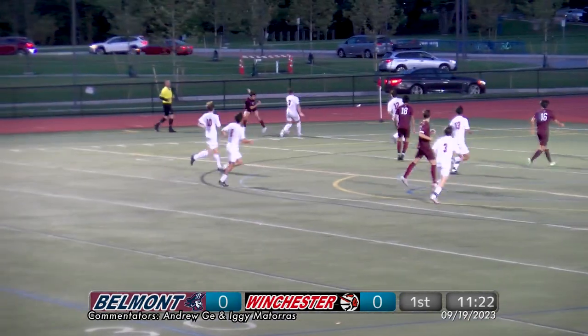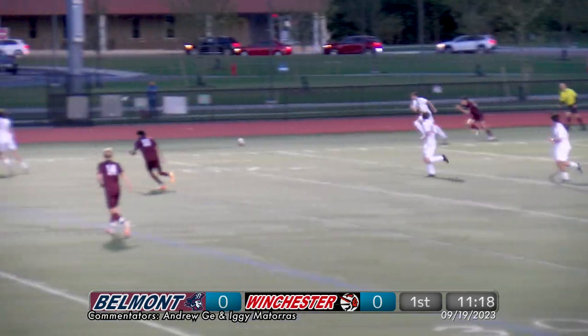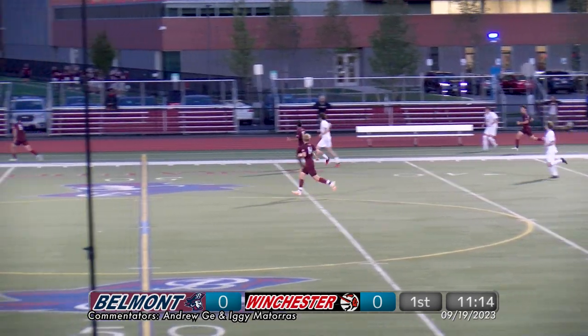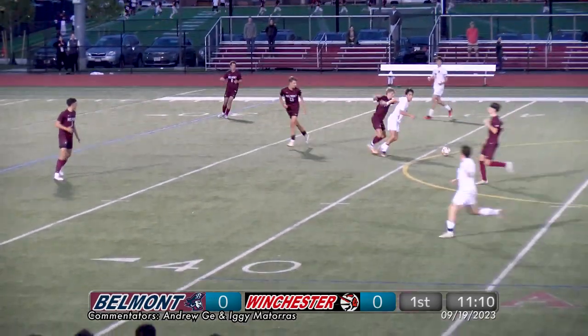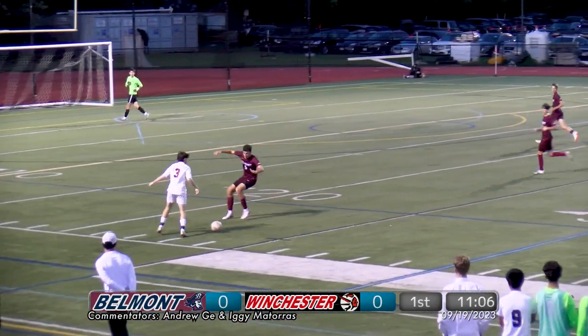Owen Filler down the line. Cross and Owen Filler again. And he chops back. Winchester wins it. What can they do now? Driving forward. Number 9 through. He gets there. Good turn. Hold off play. Number 3 driving forward.